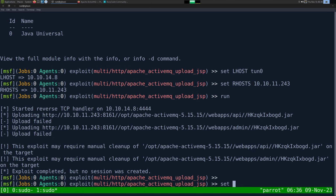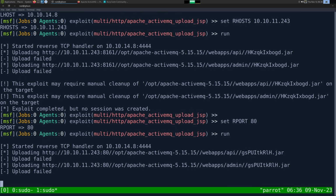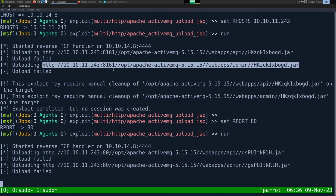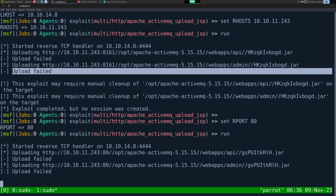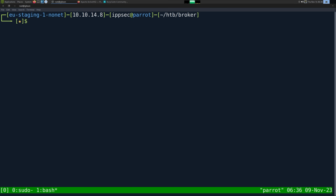We could try setting our port to 80, but that's not really going to get us anything either. But the one thing is, this box was listening on 8161. We just didn't see it in nmap, and that's because we only scanned the top 1,000 ports. So let's do a full nmap scan.